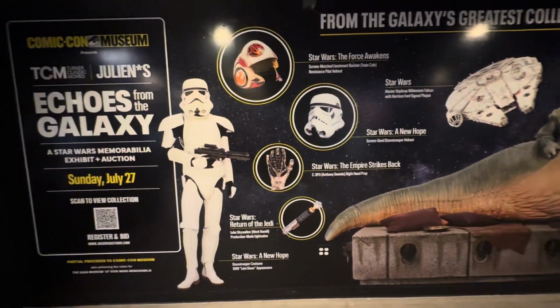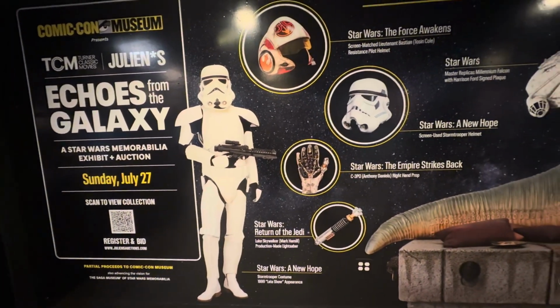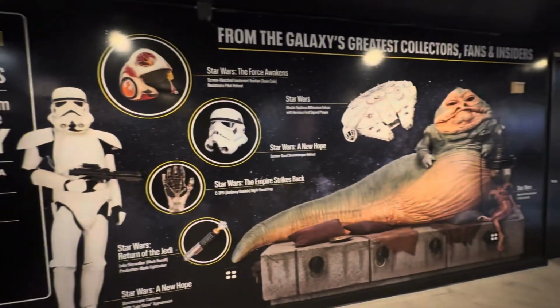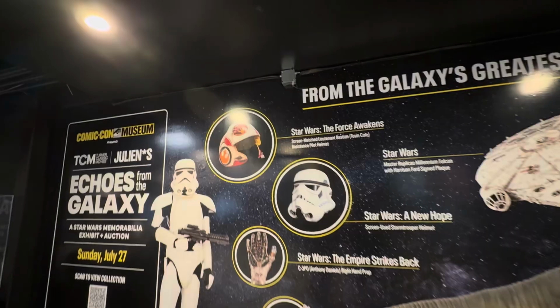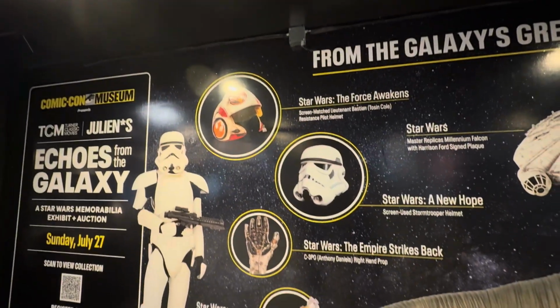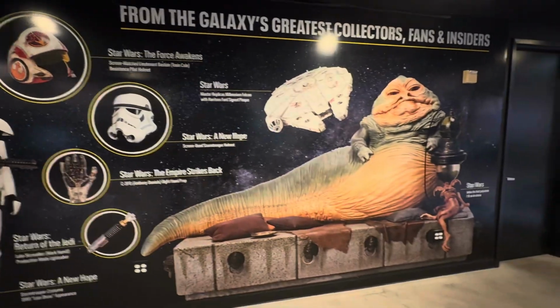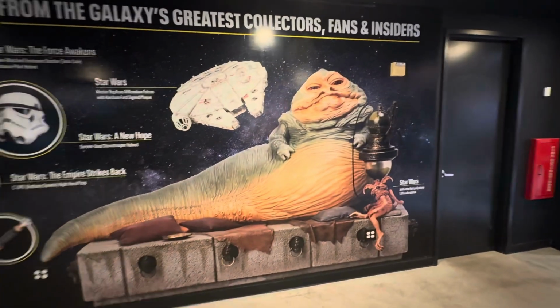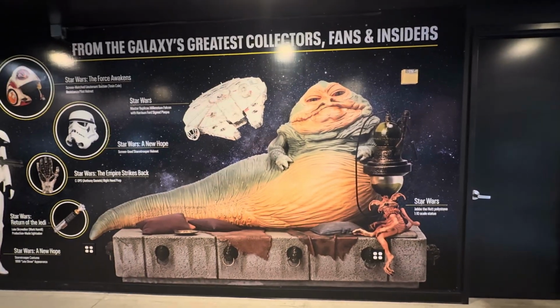A few more pieces. So the 1999 Late Show Stormtrooper appearance there. You'll find online the Master Replicas Falcon, Tosin Cole's helmet from The Force Awakens, Jabba the Hutt Polystone 1/10 scale statue, massive.